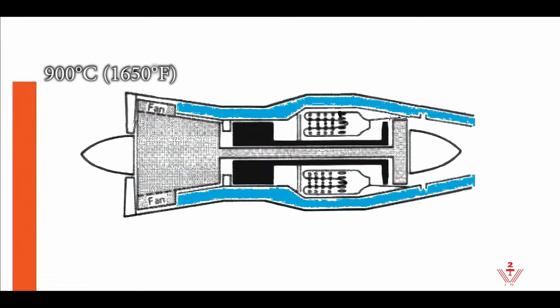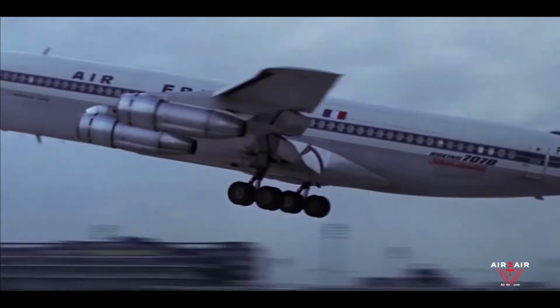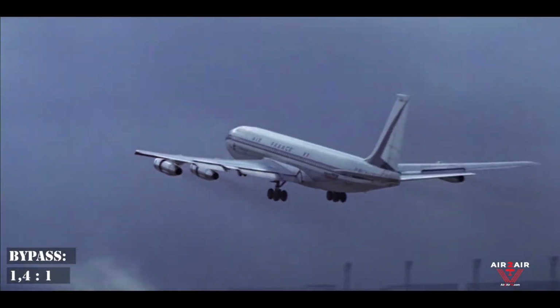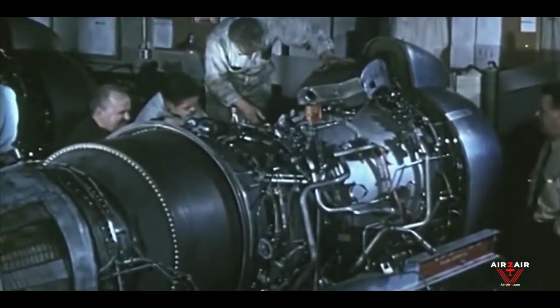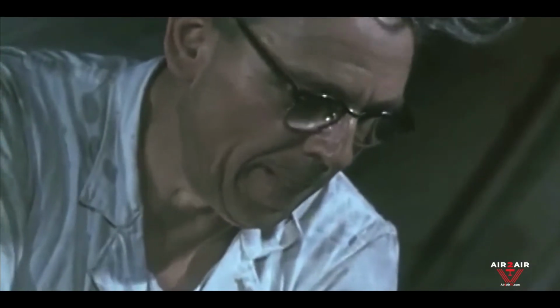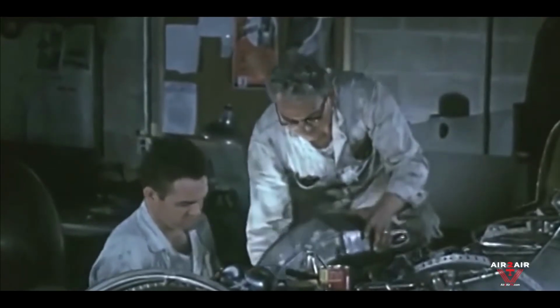The bypass scheme already existed, allowing a slight increase in thrust, saving fuel. The bypass ratio was about 1.4 to 1. Any engine builder of that time would say that this is quite decent. Improve the performance by 15% and there's a new generation for you.